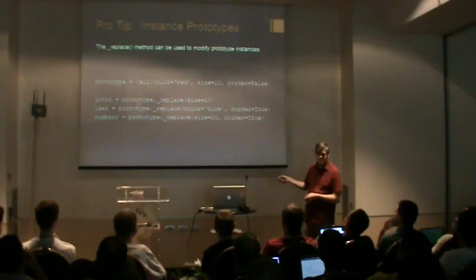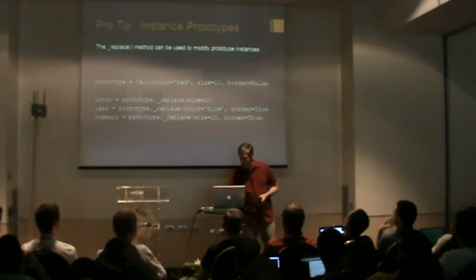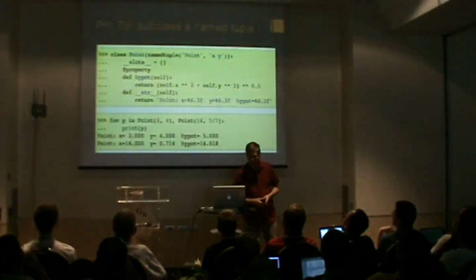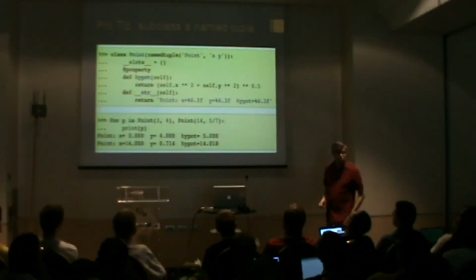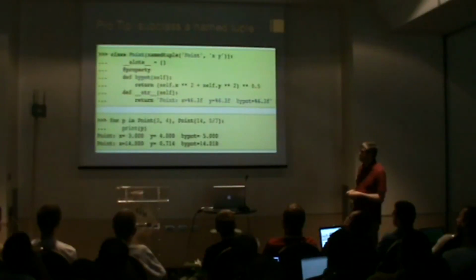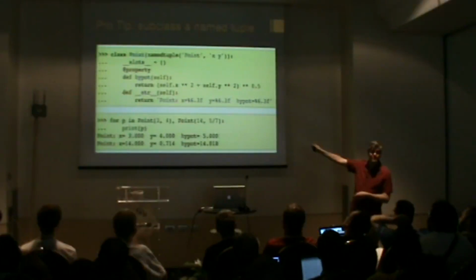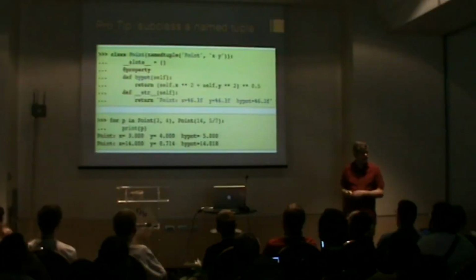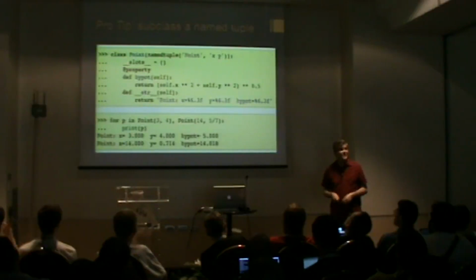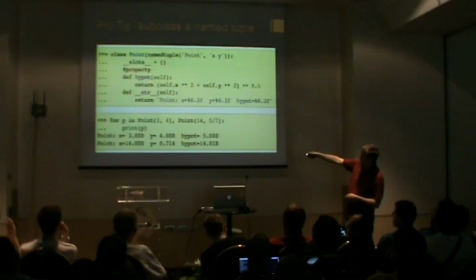Still, this has got to be expensive. Oh wait, how much overhead does it have? What's the new pro tip? Subclass namedtuples. So you saw that it's just a simple class definition, so there's no reason we can't subclass it. When you subclass it, if you would like to retain the space efficiency, you want to also set slots to an empty tuple, because that's the way we prevent the formation of instance dictionaries, because slots is not something that inherits. I can add a property, and I can add a str.